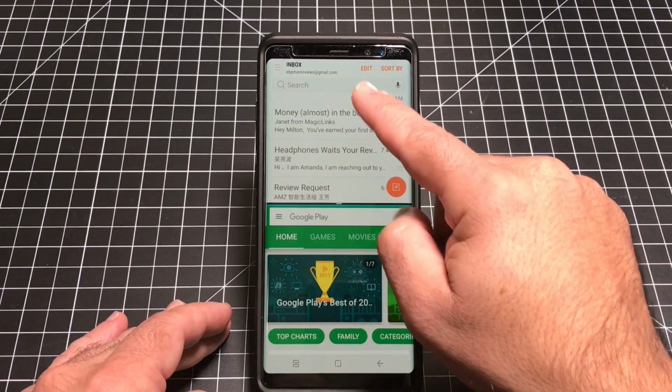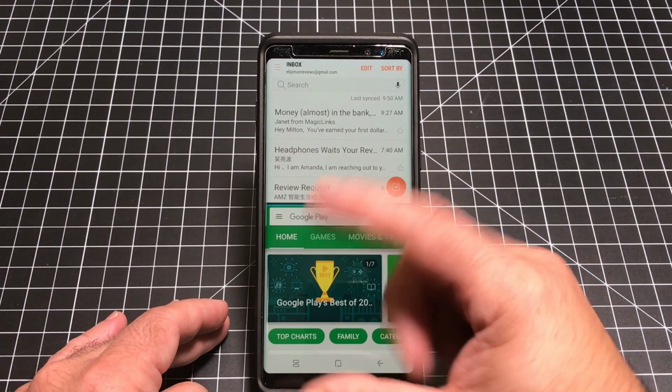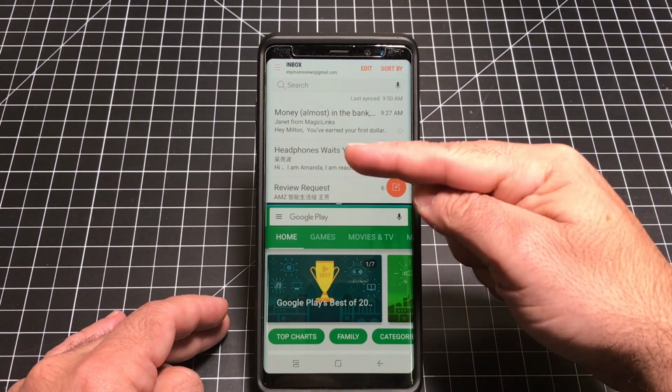So you could literally have your navigation program up here. You can have Spotify on the bottom so that you can see what the playlist is. Literally anything that you want on the top and bottom.